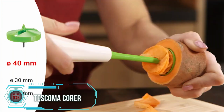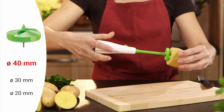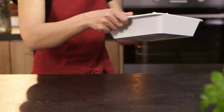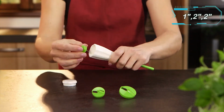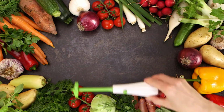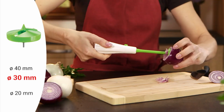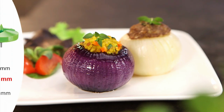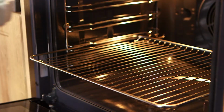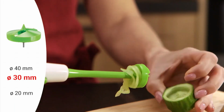This innovative gadget facilitates unique culinary creations to impress friends. The core is a peculiar cutting device designed to extract cores from various vegetables and root vegetables. It comes with 3 blades of 20, 30, and 40 millimeters in diameter, suitable for different produce: smaller blades for radishes, carrots, and tomatoes, a medium-sized one for cucumbers, zucchinis, and onions, and the largest for potatoes or sweet potatoes. Additionally, the cutting knives are stored within the device to prevent misplacement. This product is priced at $13.